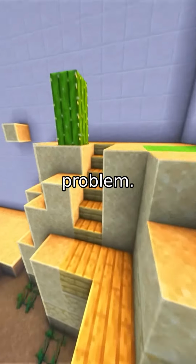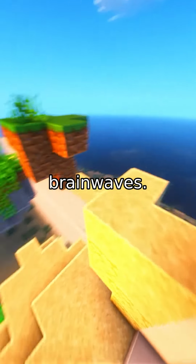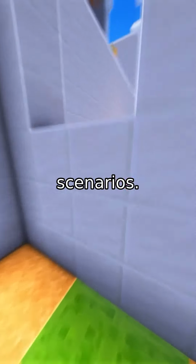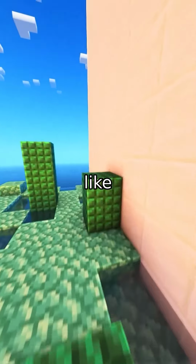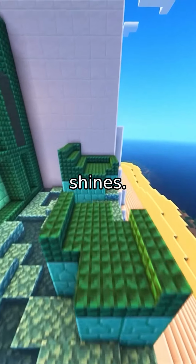Let's start with the problem. Traditional systems often rely on a single sensor, like an EEG headset tracking brainwaves. But these are bulky, expensive, and hard to use in real-world scenarios. What if we could use any existing sensor, like a smartwatch or a camera, and still get accurate results? That's where this research shines.